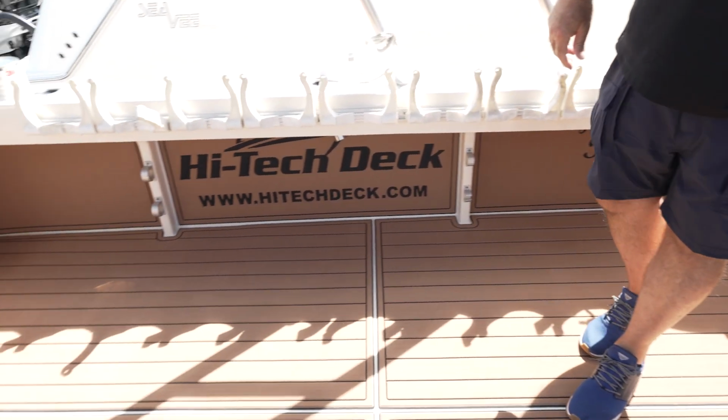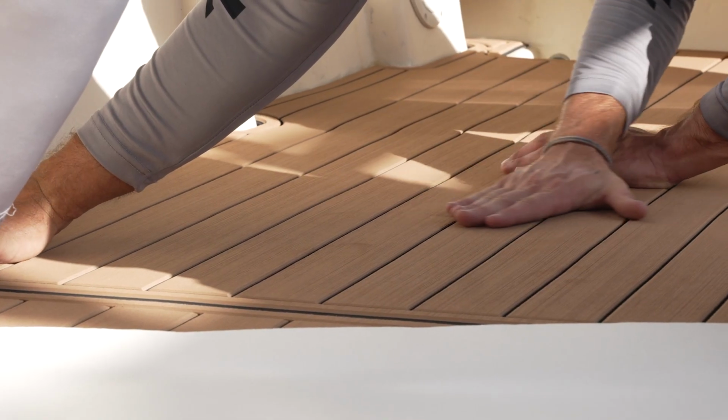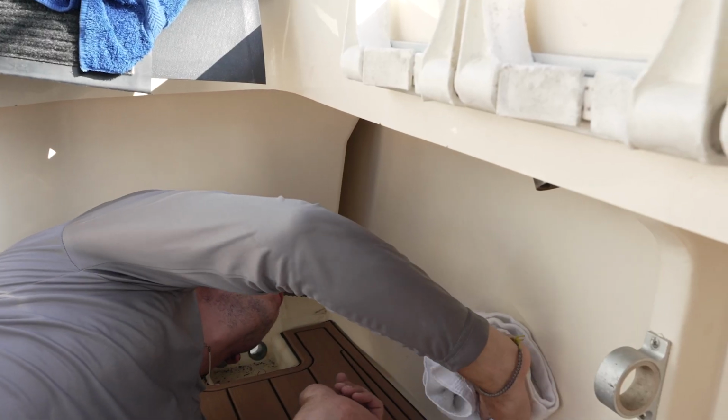It looked like a different boat. It took an old Parker and made it look like a new Parker, and the teak style just kind of gave it that little extra classy touch.